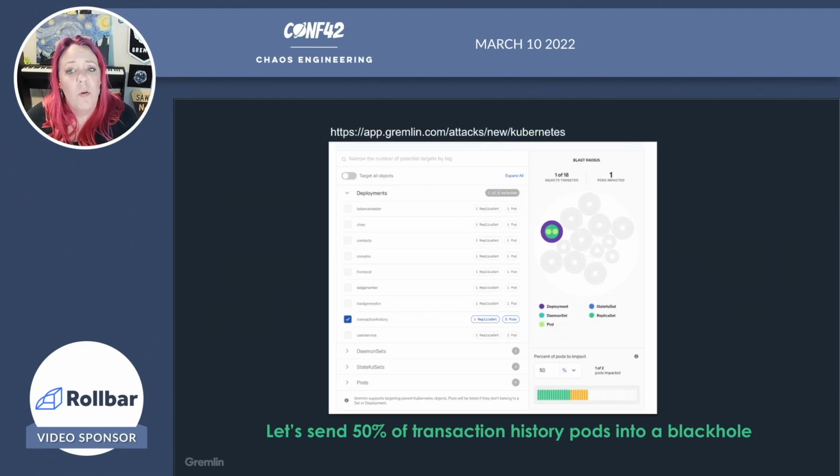So now what we can do is a smaller blast radius chaos engineering experiment. So let's send 50% of the transaction history pods into a black hole. So just one of the 2. And now you can see at the bottom on the right, 50%, one of the 2 pods is impacted. And I've selected the transaction history replica set. You can see the 2 pods. There are 2 little green dots in the visualization.